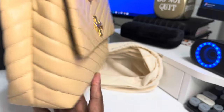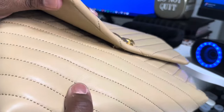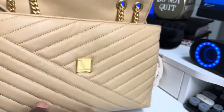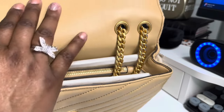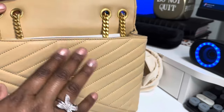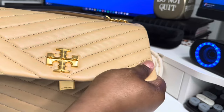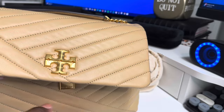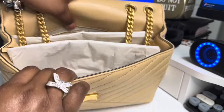And this is from the other side. And then when you open her up, y'all see that? It has Tory Burch written on it. Y'all hear how loud that is? And it really pulls. So I'm hoping that once I put my items in there, that's how it is as well. The inside is a smooth leather and it feels really nice. Now, in my opinion, she's not as soft and fluffy and supple as my Coach Tabby, my black Tabby. But nonetheless, I still love it.